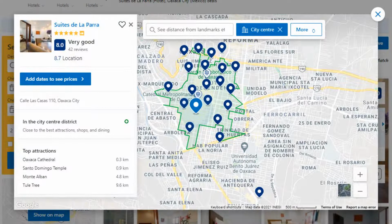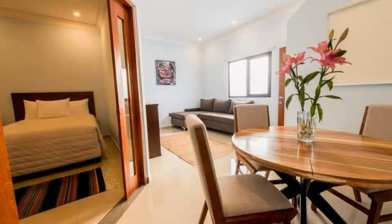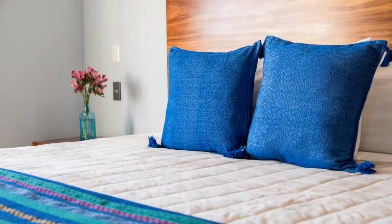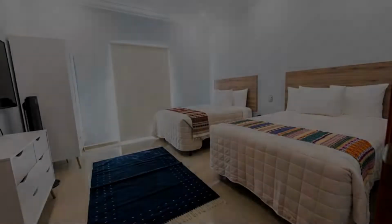Number 9. This is a 5-star hotel. The location of this hotel is outstanding and guests love walking around the neighborhood. Check-in time is 3 p.m. and check-out time is 1 p.m. Guests are required to show a photo ID and credit card at check-in. Pets are allowed in this hotel.